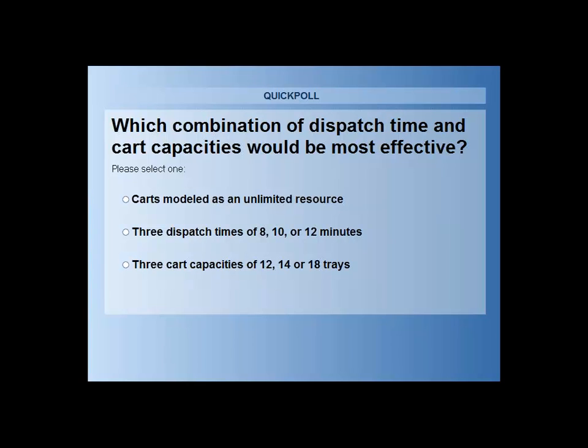It's interesting, Seth coming up with these 8, 10, 12 minutes, or 12, 14, 18 trays, or Trey, sorry. How were those options selected that you were going to test? Was it based on somebody's experience, or where did that come from?